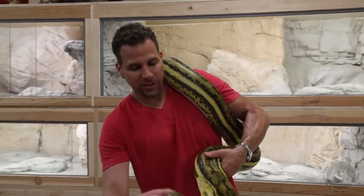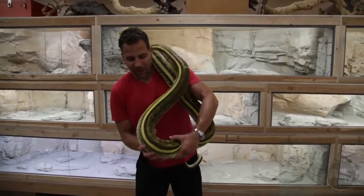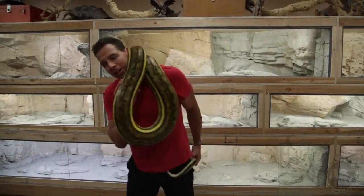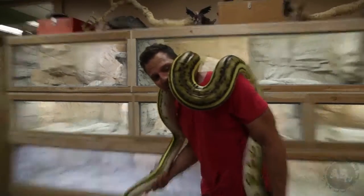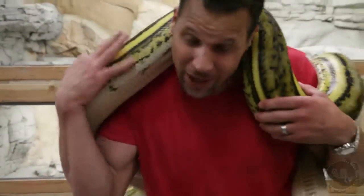So this is a clown retic. This is actually the first clown retic ever produced, and they've got this awesome lateral stripe all the way down their body. But where the clown name comes in is because Jay thought this tail, which is hard for me to see over here now, reminded him of a clown ball python. Move her from my face.